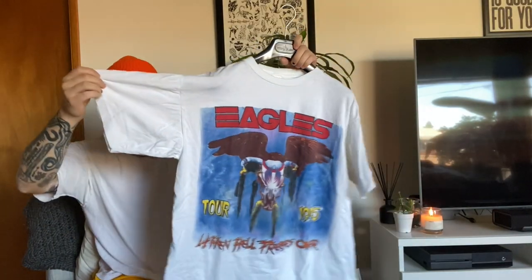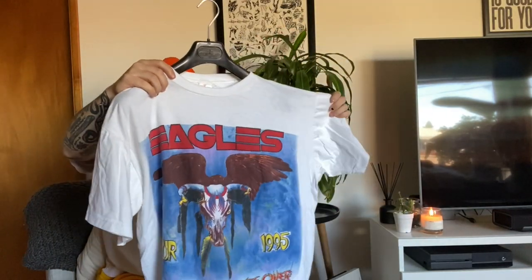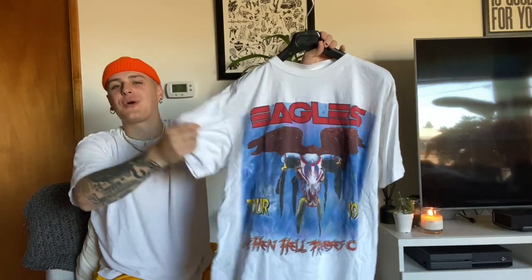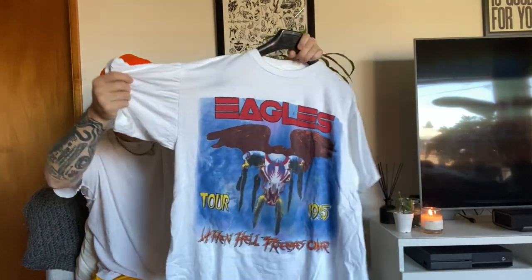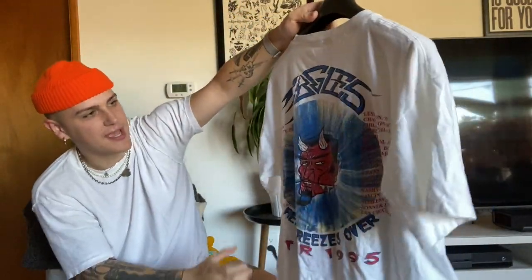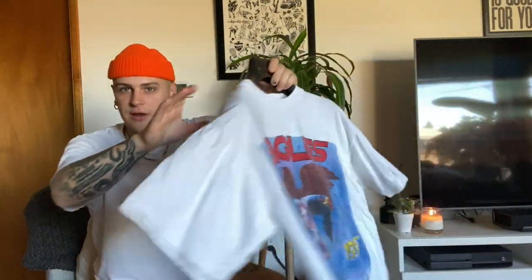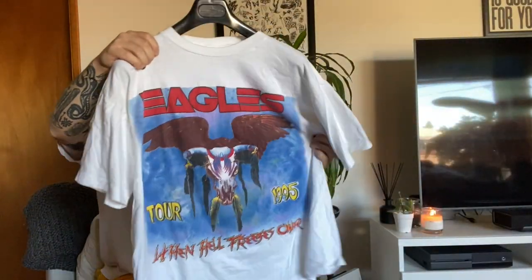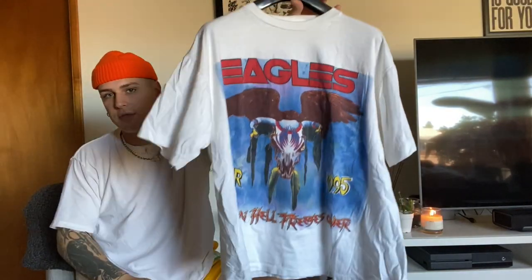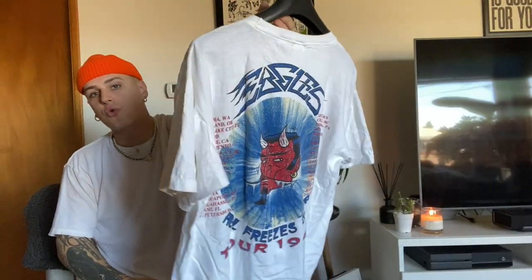Not really, honestly, no. Next up, we got this Eagles t-shirt. And if you listen to the Failing Upwards podcast, I can't literally name three songs by them. I don't think anyone can, but the fit of it's crazy. It's super short and wide. And then the back is what sold me. Look at that. Hell Freezes Over 1995 tour with the little devil with the horns. And all the colors are insane on this one. So I love this one a lot. I actually just got it recently, so haven't been able to wear it a ton, but it's single stitch on both hems and that back print is crazy.